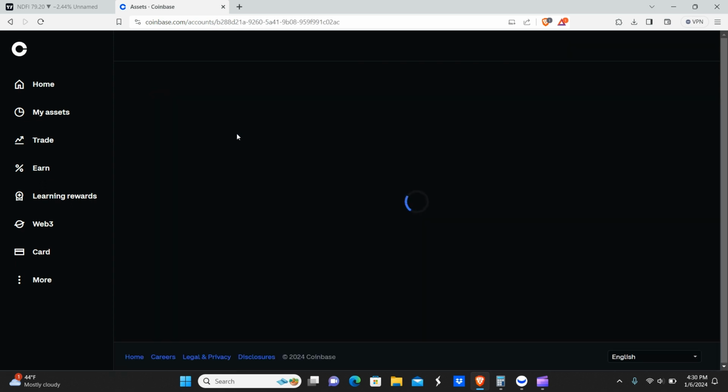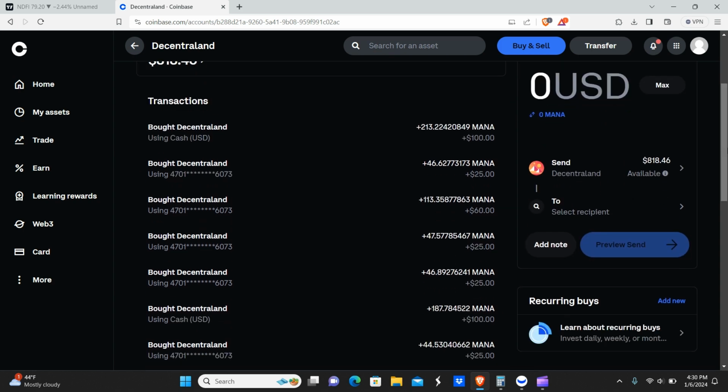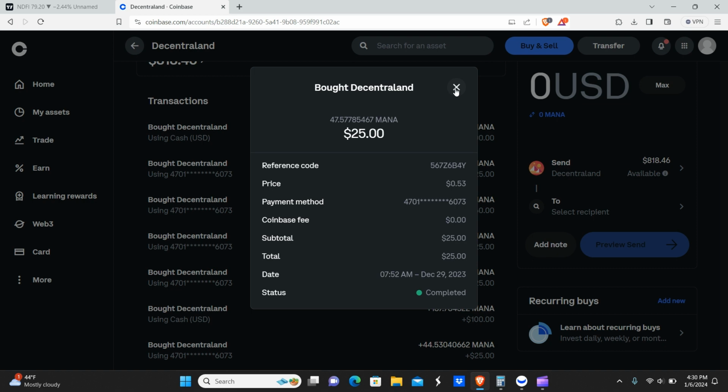Okay, so now that it's loaded, we're going to go to primary balance here. So you guys can see currently that we have roughly about 1,800 Mana. That's not really that much. Honestly, I think our position is somewhere maybe under 1,000 or something like that. But let's see where the recent ones are.